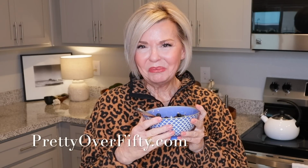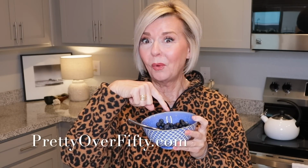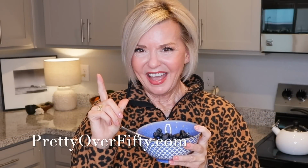Don't we just love blueberries? They're not only so delicious, but they're such a great antioxidant. What if I told you that there's a superfood out there that makes this bowl of blueberries an antioxidant wimp? We're going to talk all about that today.